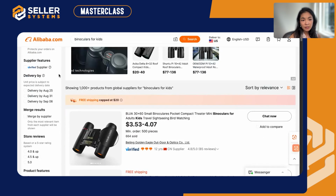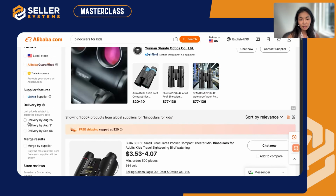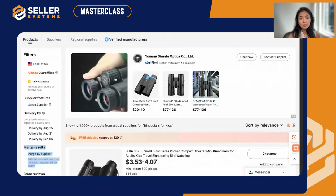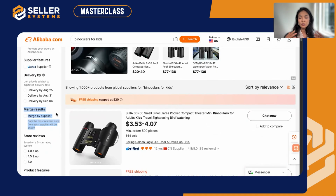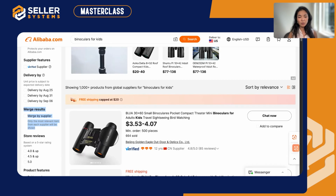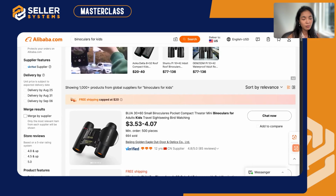And then, this delivered by that you're seeing here is associated with the Alibaba guarantee typically, depending on the delivery range. And the merge results. We created this because right now we're in the product tab, and sometimes the same suppliers have different variations of the same product, which we learned about from the first class with Brandon, that you can have variation in terms of color, in terms of how many quantities in the same batch, right? So it might impact your experience where you might be seeing the same results from the same supplier. So you can click on this to look at one option from each supplier.